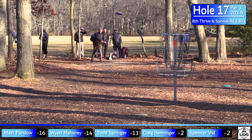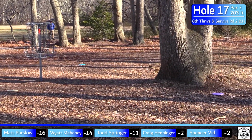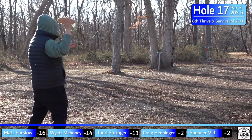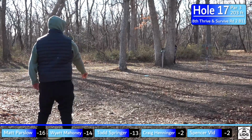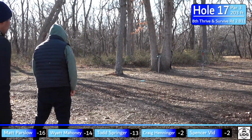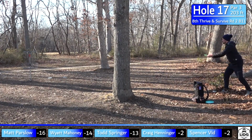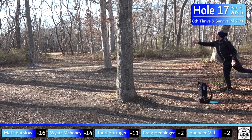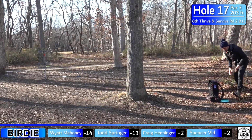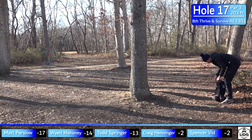Yeah. Spencer from deep in circle 2. Oh, good looking putt. He should just always put himself in circle 2. Oh. Most of the way there for Craig for the birdie look. See if Matt can pop this one in from the edge of the circle. That's a fine 2. Making it look easy.